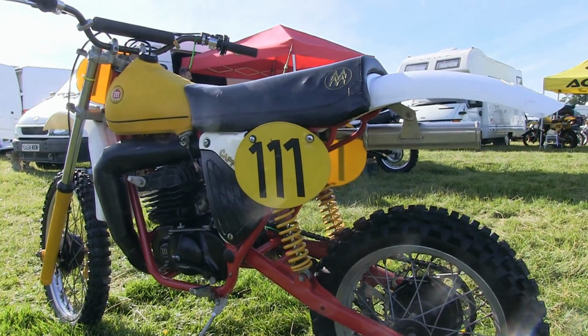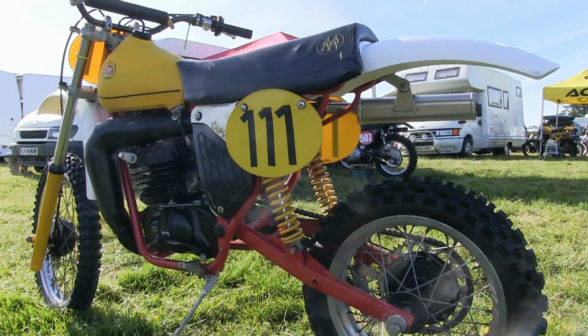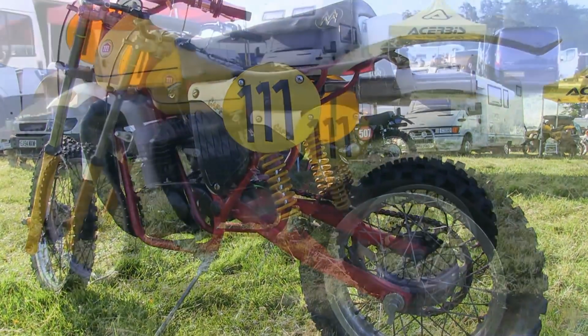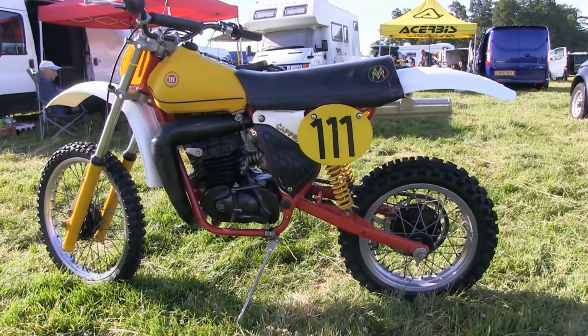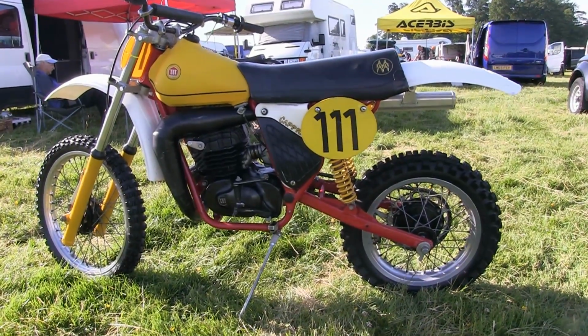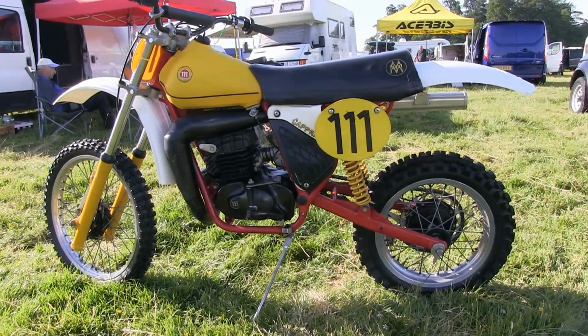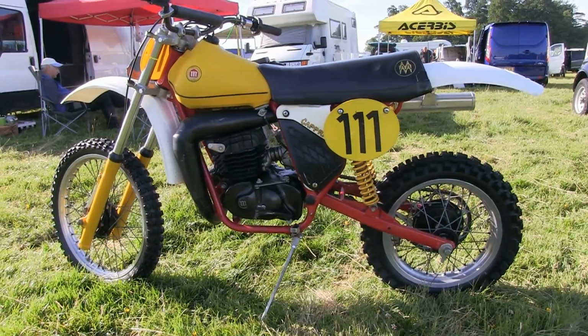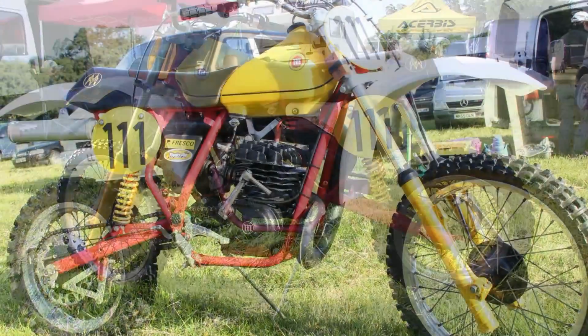Now it would have been so easy for Paul to replace many of the water damaged original parts with new pattern pieces, although naturally he had to replace the bearings and seals on the motor because of the water damage, but it's still essentially a nice example of a 1980 Montesa Cappra, and what's more, it's still being used on the racetrack.